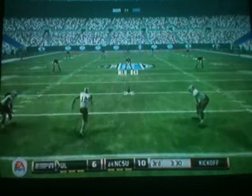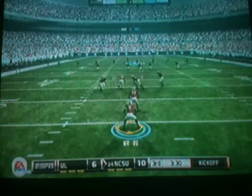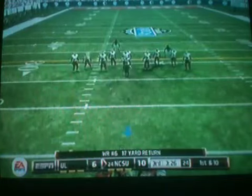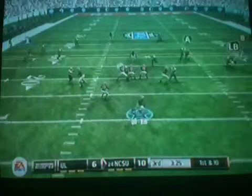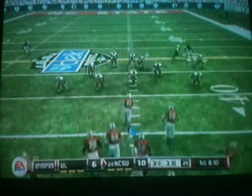Louisville is lining up to kick this one off. Taken at the 5. And down he goes at the 21-yard line. They'll take over at the 21. We've got a 1st and 10. He's on the run. Oh, my gosh. That's good. It's 1st and 10. Ball on the 39.